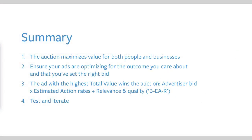So I'll leave you with a few key takeaways and then we can move into some Q&A. First, remember that at its core, our ads auction at Facebook is built to maximize value for both advertisers and people using our platform. So as an advertiser, the more you can tell us via your optimization goal and your bid about the outcomes you truly value, the better we can do for you. Second, you can generally get the best results if your ads are optimizing for the outcome you care about, and if you start by setting a bid that describes how much you actually value that outcome. And the bid is just one of many levers that you can use to adjust your campaigns to get the delivery that you want.